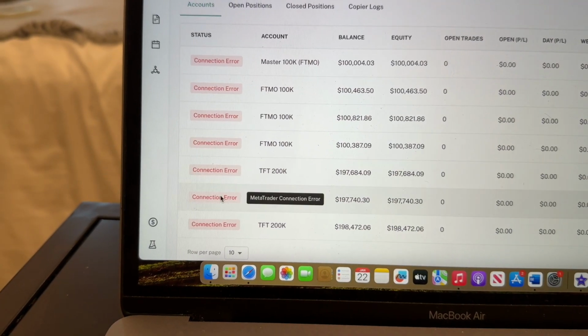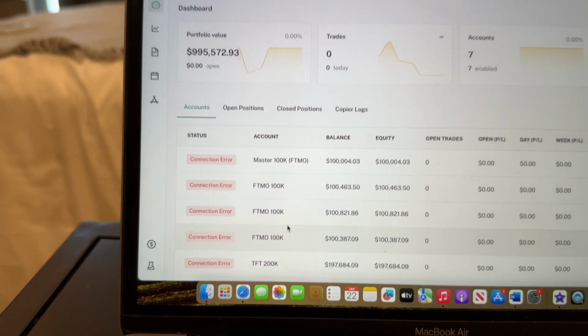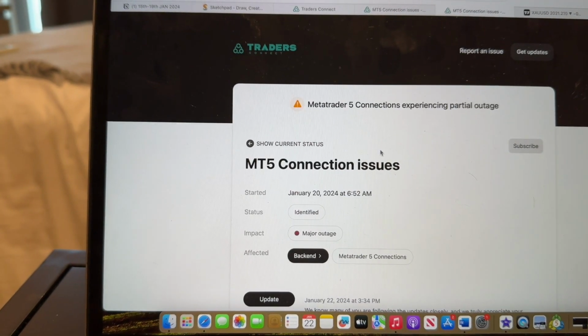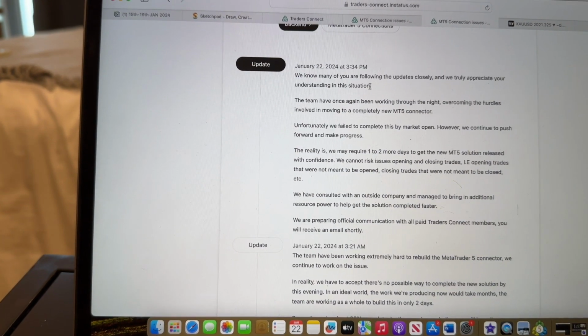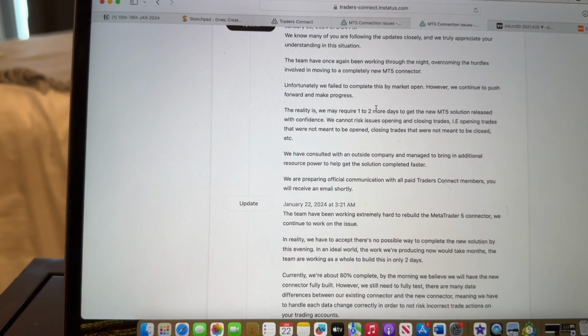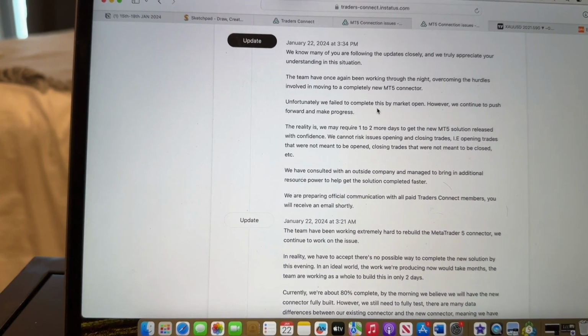The European session is just getting started, but there's an issue with my trade copier. The platform is actually down at the moment. As you can see here, there's a connection error across all of my accounts. There was an update a while ago saying they would fix it by today. This was literally 20 minutes ago. Looks like they're not fixing it by today. Hopefully we'll be back online by tomorrow.